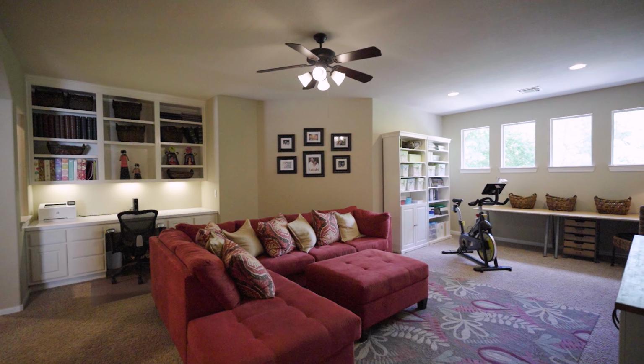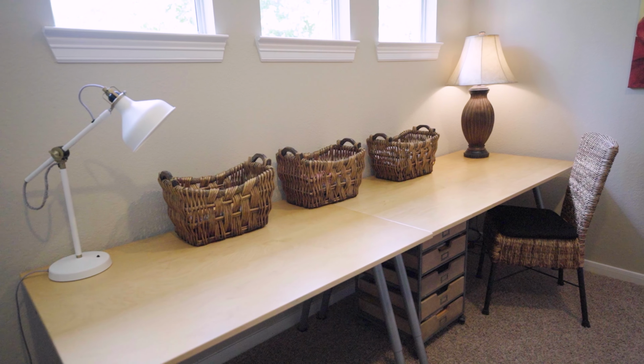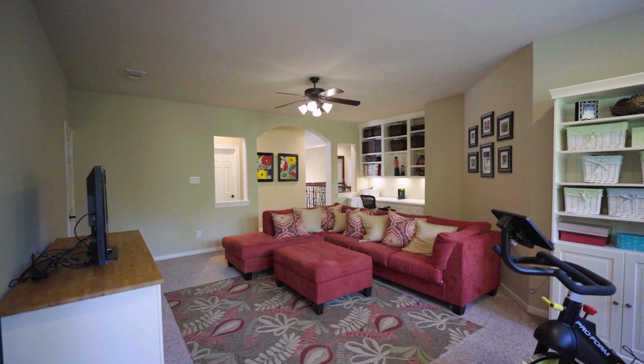It's this kind of flex space. So maybe you want to ride your Peloton or have a craft station. It'd be perfect if you've got a foosball table or maybe even a pool table. No matter what, you're going to enjoy this space up here with your family.